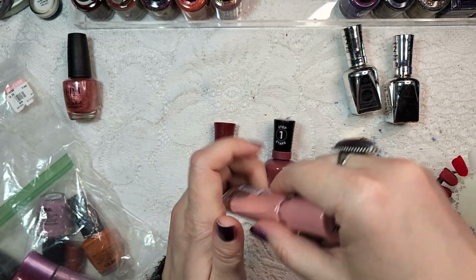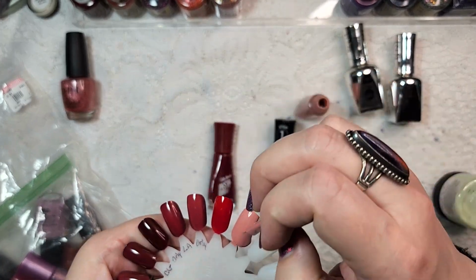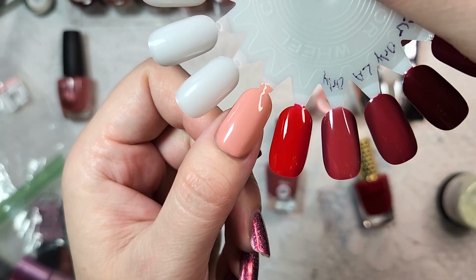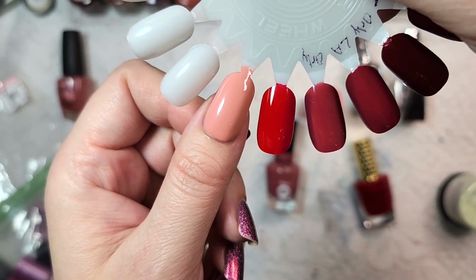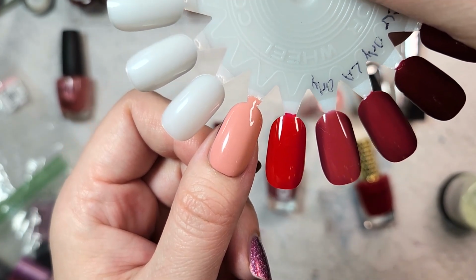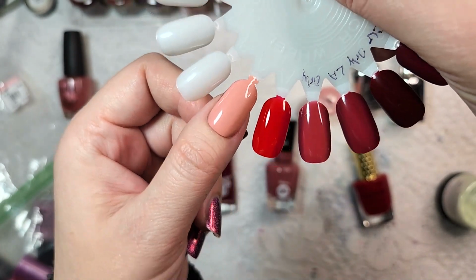Actually, while we're at it, we'll just go ahead and do swatches because I do think I might like it, oddly enough. It's a rather unique color. So there it is on my skin tone. Again, I think on camera it's washing it out a little bit to more of a peachy flesh tone, but it is much more saturated than that in person.